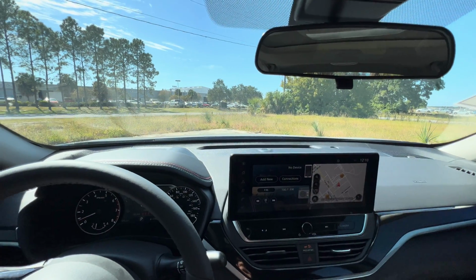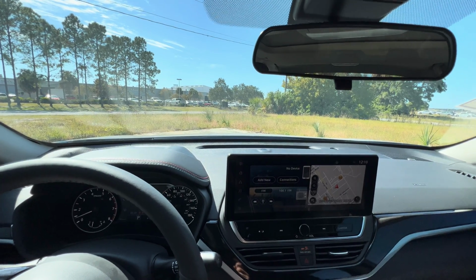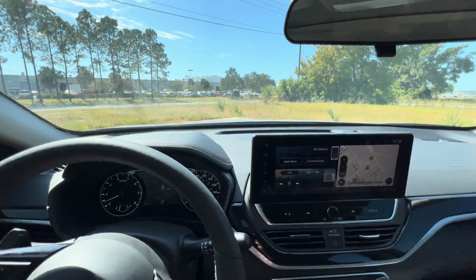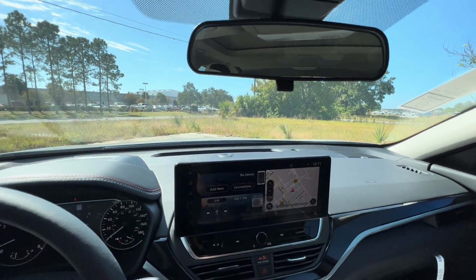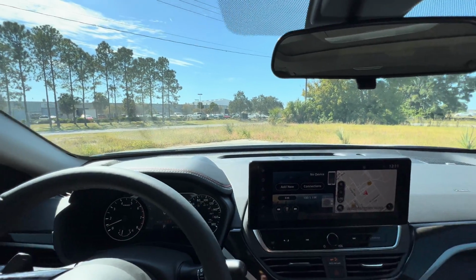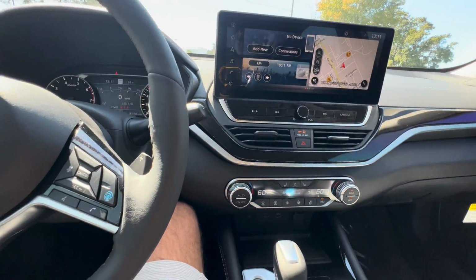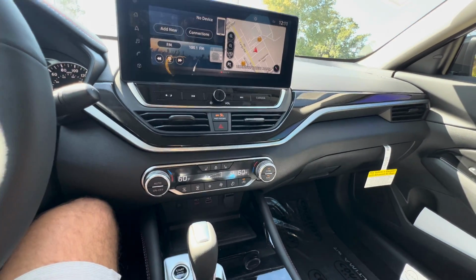But as far as the interior, if you guys checked out my 2024 Altima SR Premium that we just reviewed on this channel about a week, maybe 2 ago, this is the exact same interior. I don't see any differences at all. The differences with these vehicles are really the wheels and the power plant, which are big differences. But for the interior, really not a whole lot is different. So if you want to see a more in-detail review of this interior, check out the SR Premium we already reviewed.